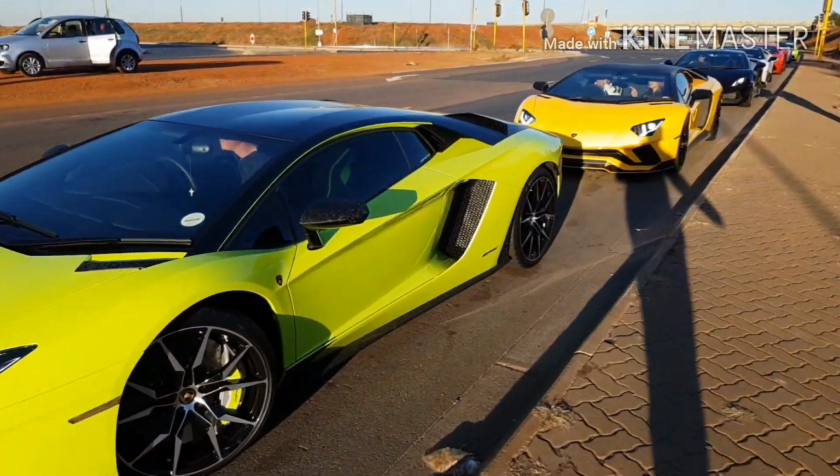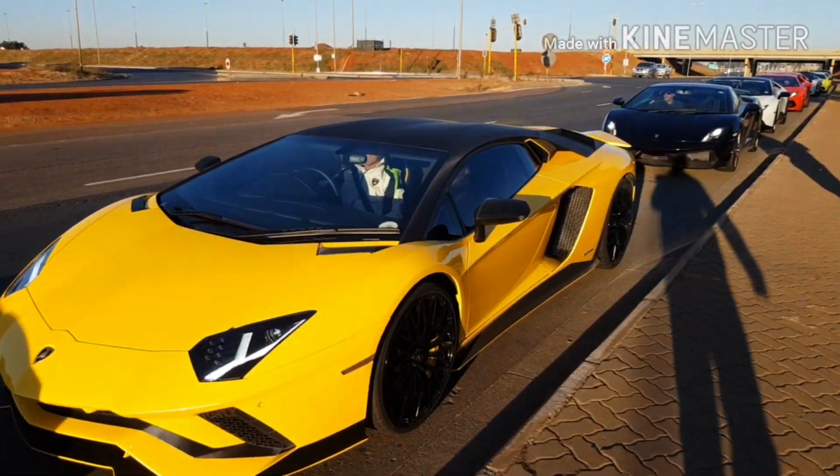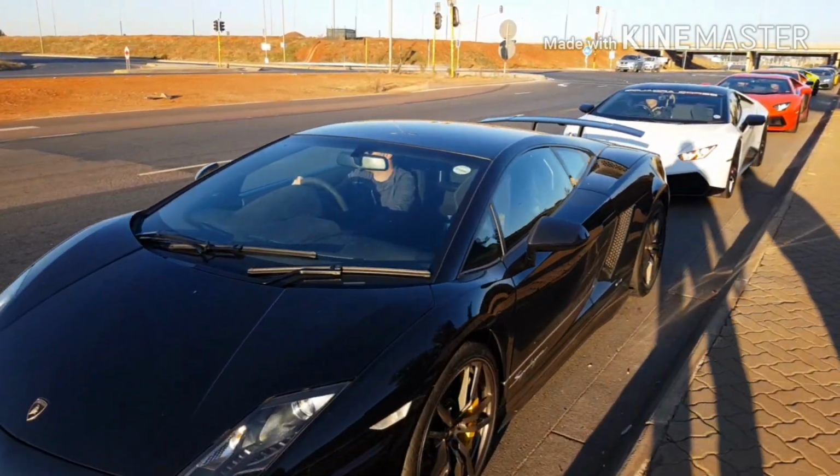Guys, this is Lamborghini Club South Africa. This is just a couple of the cars. Not all of the owners are joining today. It's just a few of them.